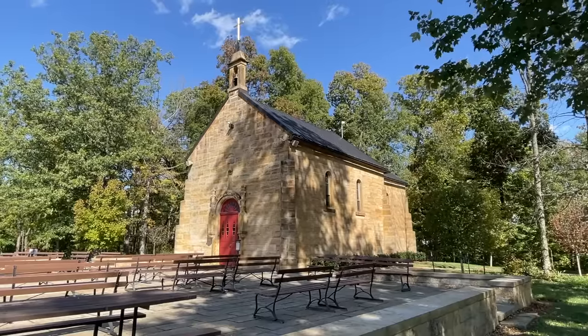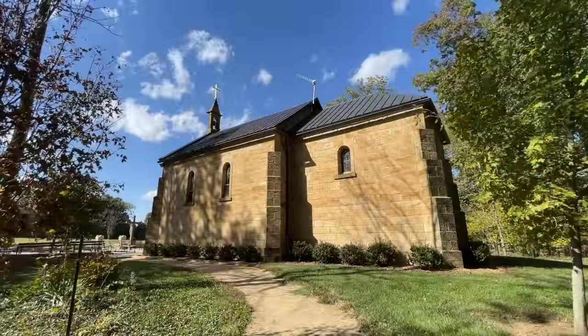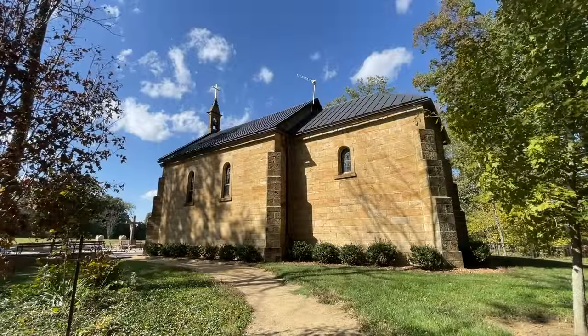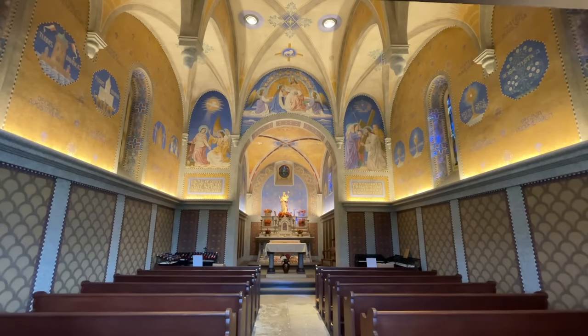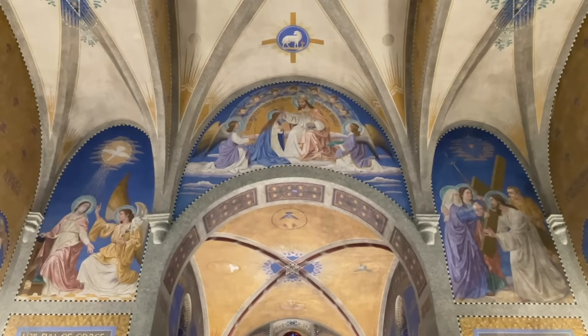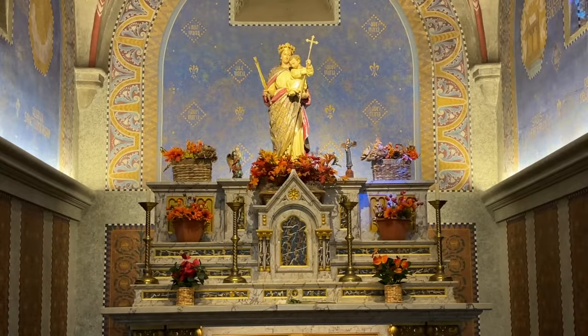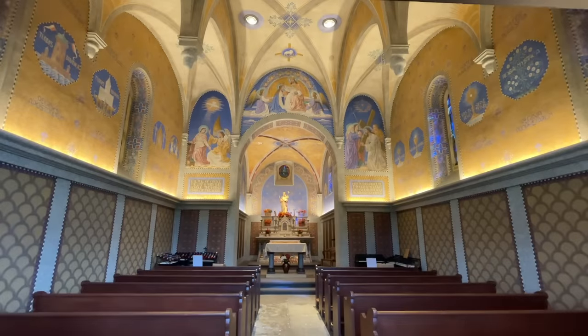If you love architecture, you'll love the Monte Cassino Shrine at Ferdinand, Indiana. High above a hill, it looks deceptively small from the outside. But inside is simply amazing. Built in 1870, the door is always open. And if you're looking for a quiet moment, you'll find it here.